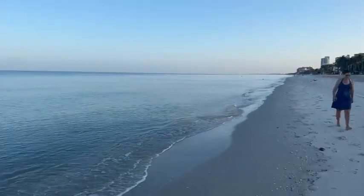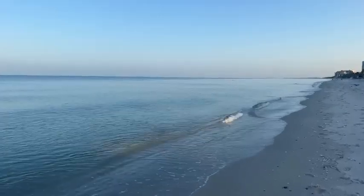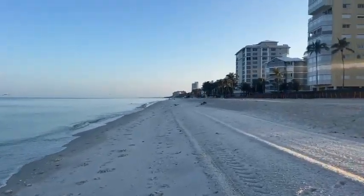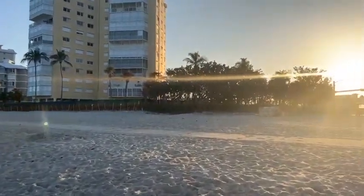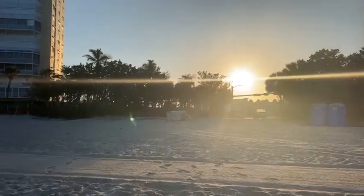I think they're rebuilding the Rangers' houses. Morning. All right, I gotta get up here and grab my flippies, my flip-flops. Look at that sun. Man, looking out Vanderbilt Beach Road there.